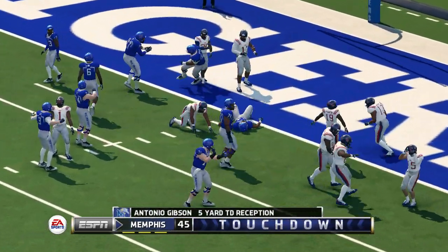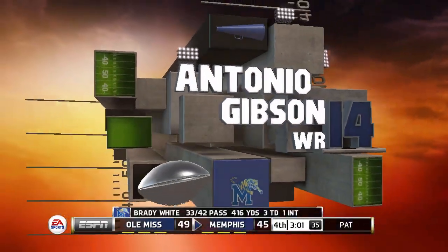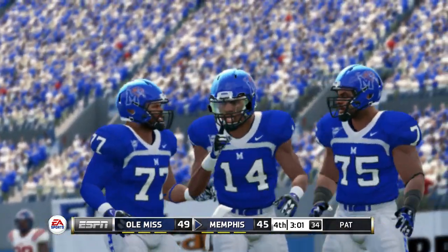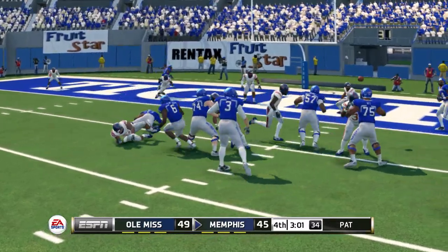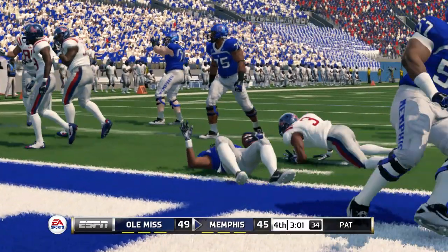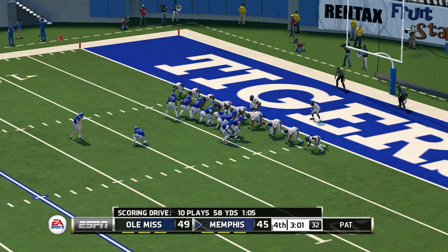Throws, and he's got a man. Touchdown. He has 3 scoring tosses in the game now. He's been letting it fly today, and his receivers are making plays. That is a great touchdown. What's more amazing than anything else is that these guys are still losing.